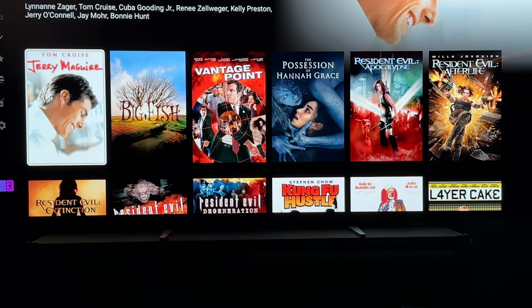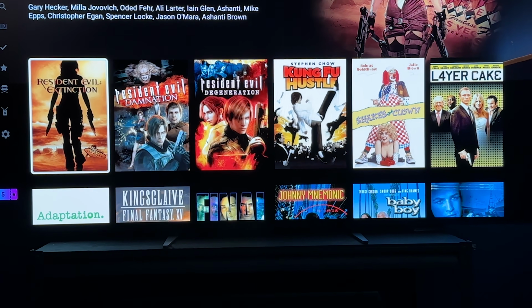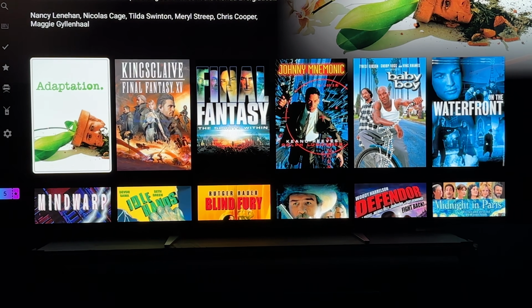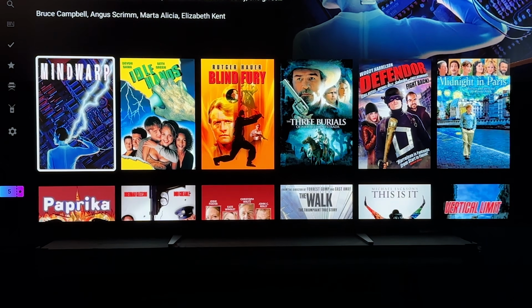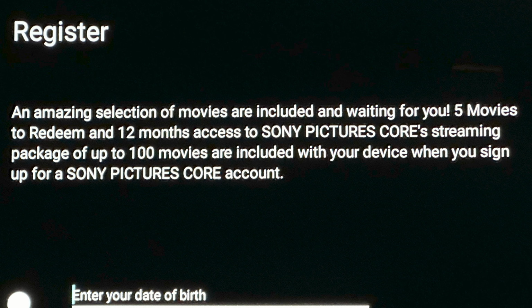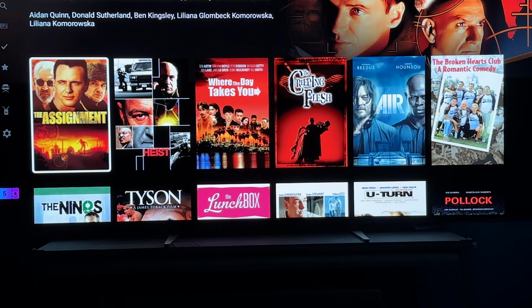Once you have a Sony Pictures Core account, there is a surprising amount of free movies you can watch from their back catalog. Sure, they're not the most popular titles, but hey, I came across a few when scrolling through that made me think, hey, I haven't seen that one in a long time. I should watch it. One thing to note though is that when I created my account, it said I have 12 months free access to this back catalog. I'm not sure how much it is after 12 months or if access to those titles just goes away after 12 months. I don't know. But as I said, it's not like I was really excited about many of those titles anyway.